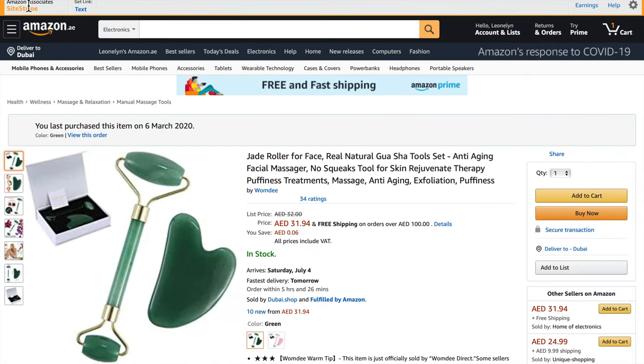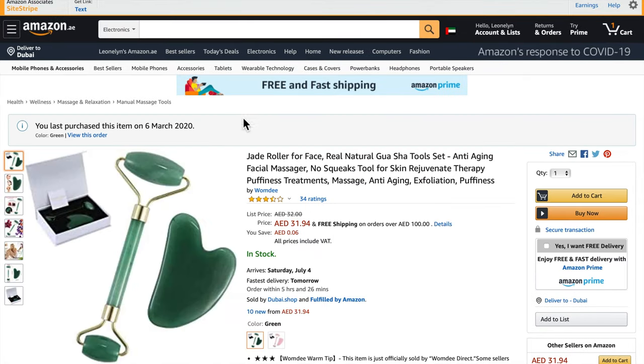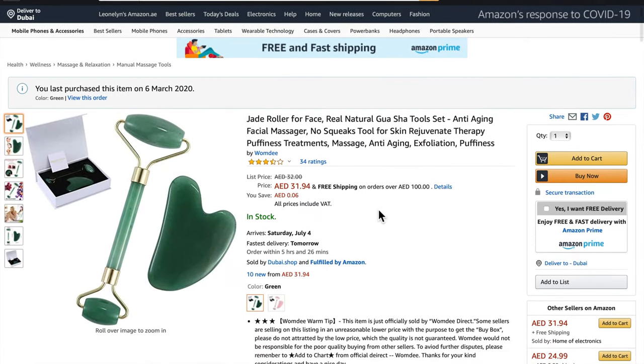Yes, face massage, but using this. This is my secret facial massage tool, but make sure it's gua sha. There are a lot of benefits to using this.